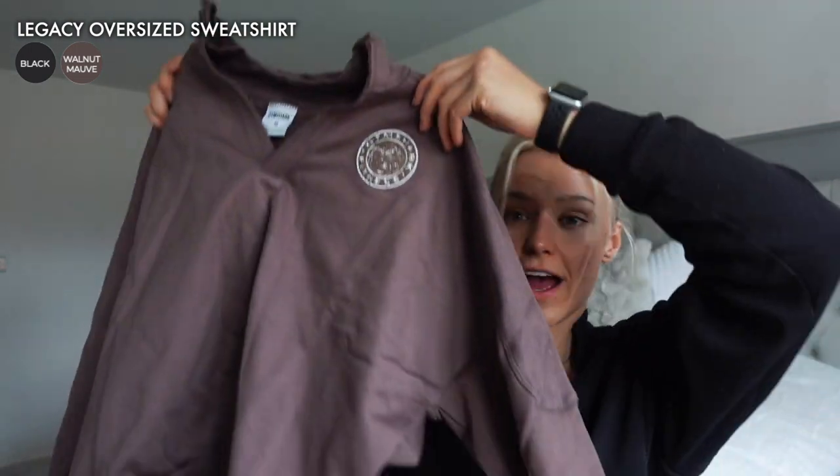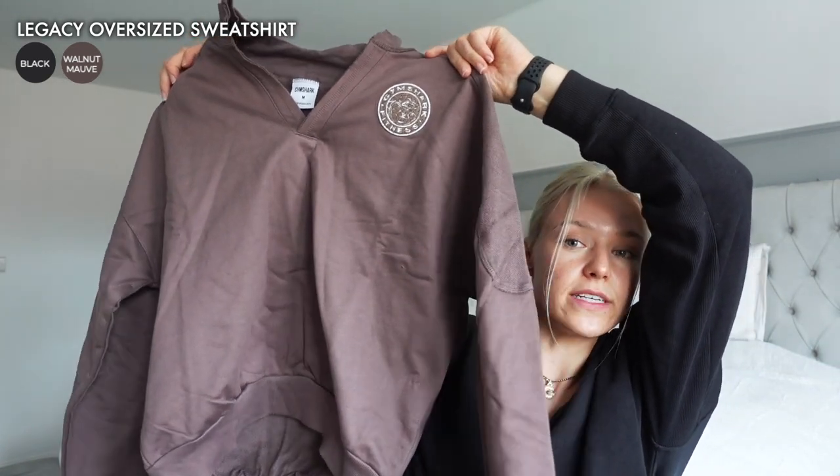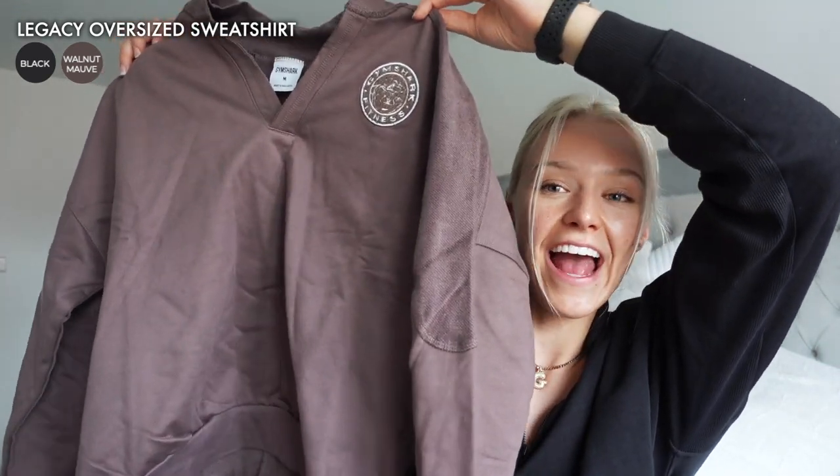Then we move on to the Legacy oversized sweatshirt. I got this because I thought, you know what, let's try something different. I won't lie to you guys, it's a lot boxier than I thought it would be. I don't know if that's the correct wording. I've gone for a medium here, and it does look quite big, as we can see. It's stretching backwards.